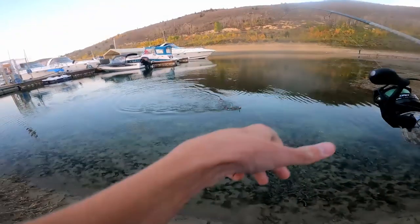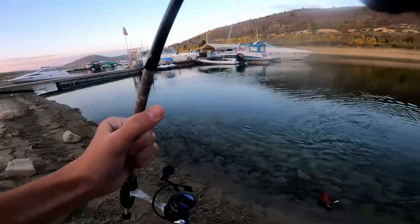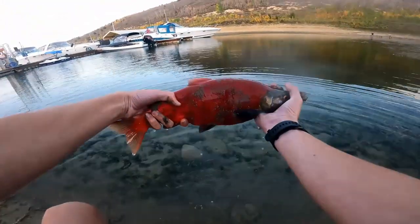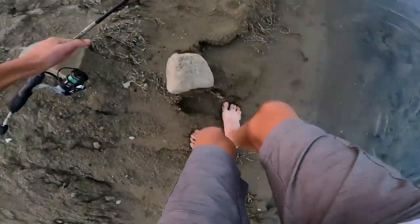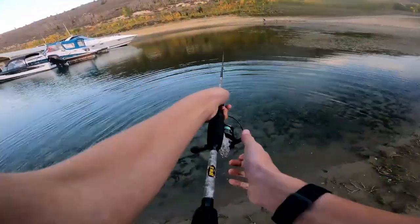Oh my goodness. It's a good one. Good buck. Good male. Man, he's beautiful. Absolutely trucked that. Trucked it, man. Check that out, guys. Beautiful male kokanee. Off you go. Yeah, there's a whole school over here, so I may have just found a really good little spot here.